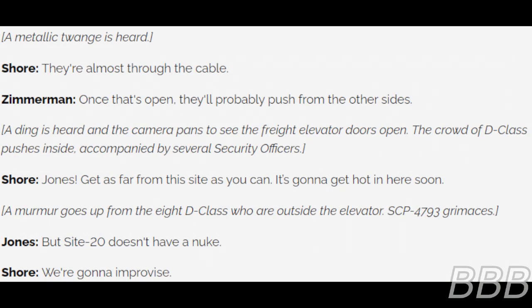A metallic clang is heard. They're almost through the cable. Once that's open, they'll probably push from the other sides. A ding is heard, and the camera pans to see the freight elevator doors open. The crowd of D-class pushes inside, accompanied by several security officers.